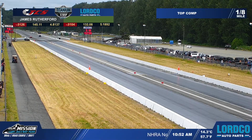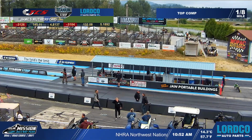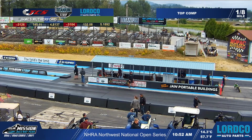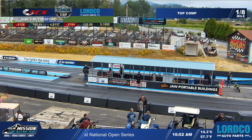In, down, and away. Those guys are both driving it all the way out to the scoreboards, even though the finish line is down there at the eighth mile. .518, 132 on the right, .481, 145 in the left.